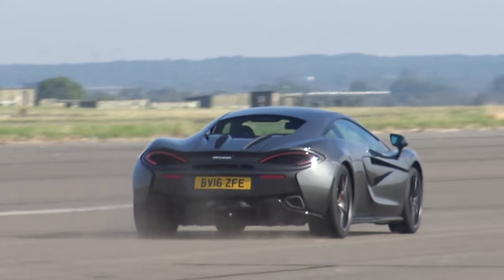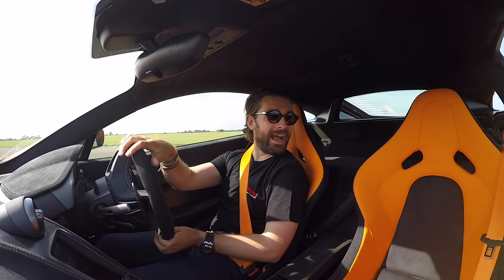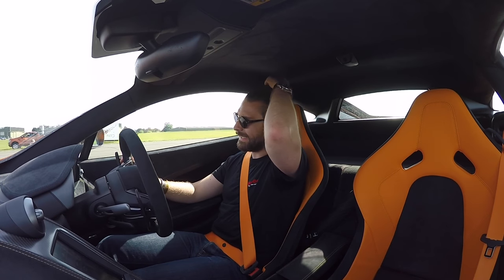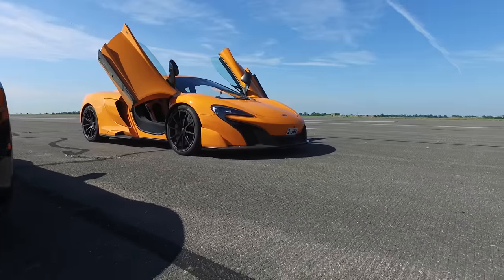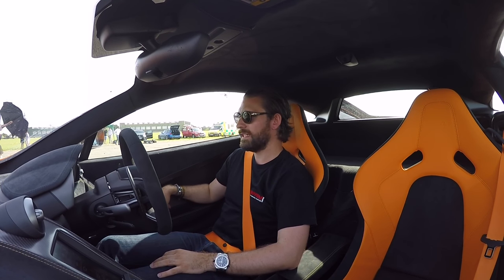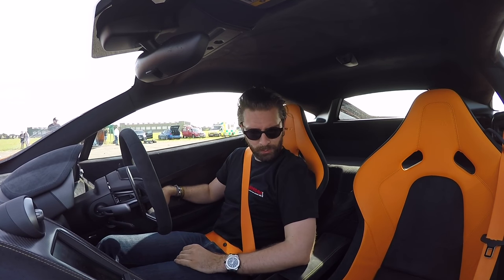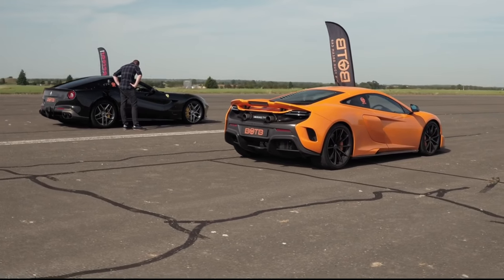The 570S ultimately lost against the F12. I was wondering where that match was going. So now, it's me and the LT versus the F12. Not sure how this is gonna go. We've got 740 horsepower in the F12, 666 in this, or 675 PS. But this weighs a lot less than the F12, and it's got some crazy torque as well. So let's see. Let's play around with launch control, and hopefully we'll beat the F12. And announce on the radio.